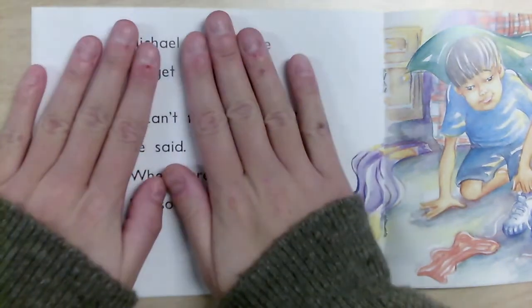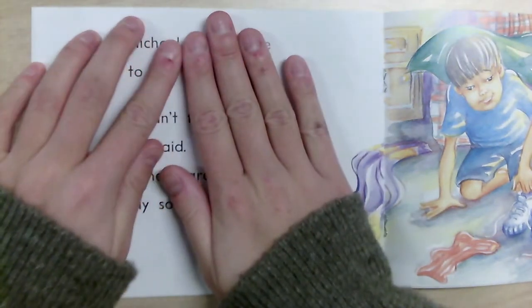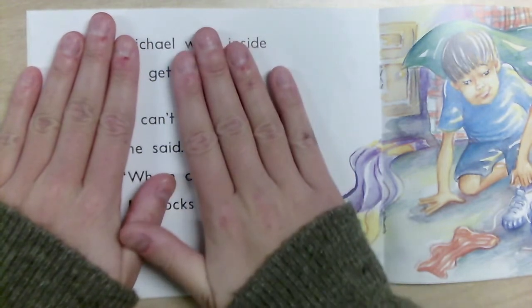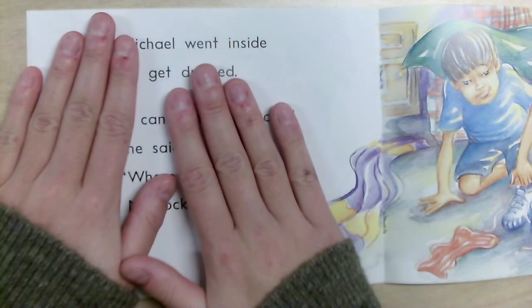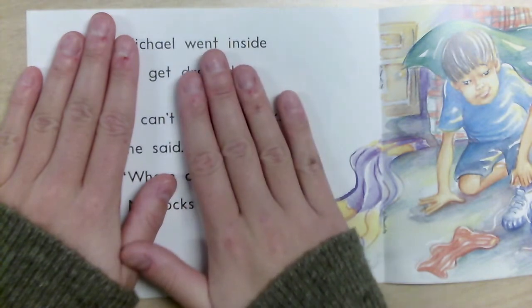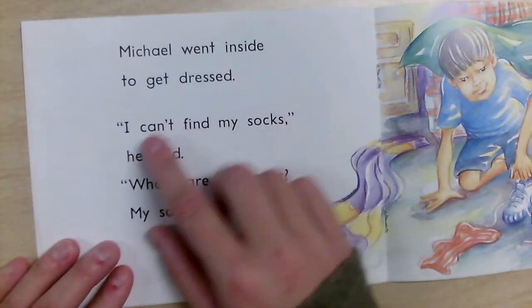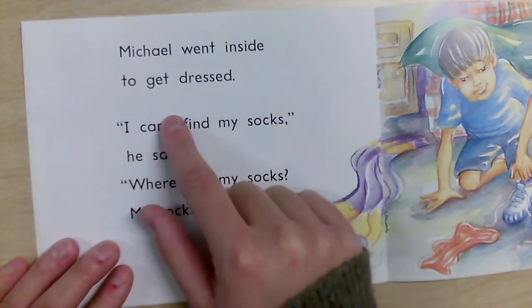Stop! I see one. I see a tricky word. This word is, we see can, and then we have can't. Even though it has that tricky mark, we can still solve this word, can't. We have to look out for words like this.